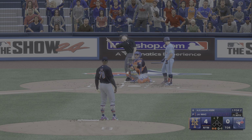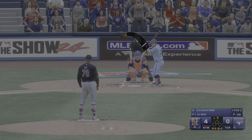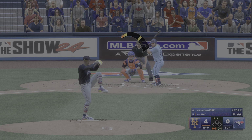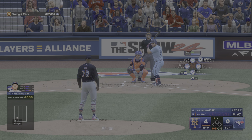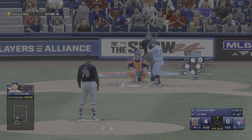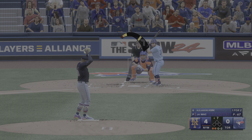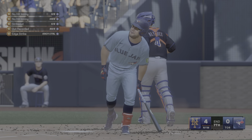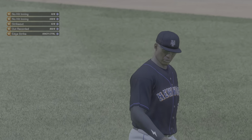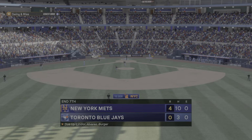Clips the corner, 1-1. Swings through that one for strike two. No, that's that start right there. He threw it extremely well. Talk about just a ton of breaks. So tough to get that barrel to. Swings through that one. It's a strikeout. Blue Jays go down in order. They're down 4-0.